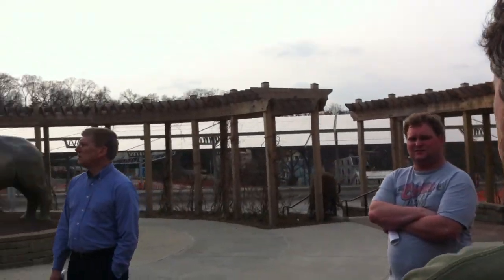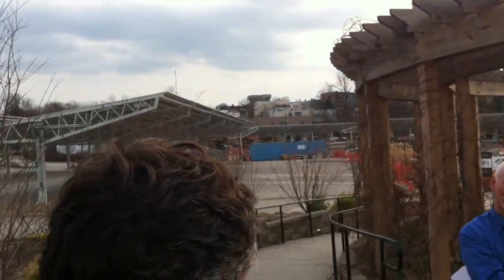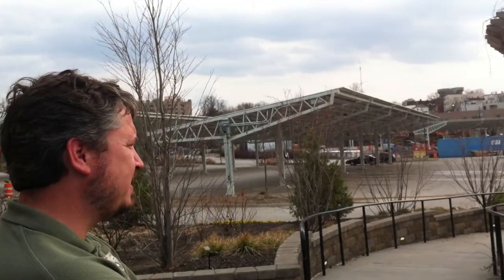On a lot of sunny and cool days, from say 10-ish to 3 or 4 o'clock, we'll be pushing power back to the grid, which, when you consider the size of the zoo and 73 buildings and all this stuff, that's pretty beefy.